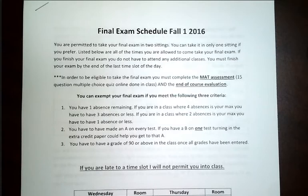If you think that you meet this criteria, if I have not already talked to you, then you need to contact me immediately to see if you need to take the final. So for those of you who are taking the final exam, you are permitted to take your final in 2 different sittings. You can take it in 1 sitting if you would prefer.